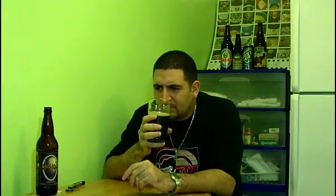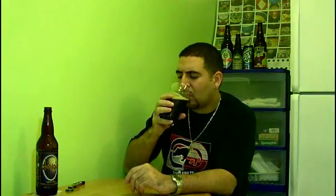Little hint of hop came out after I swirled that around there. Very, very ghost hint of a little piney bitterness. Hint of molasses. Sweet, roasty, inviting. Yeah, I'm in. That is a good beer.